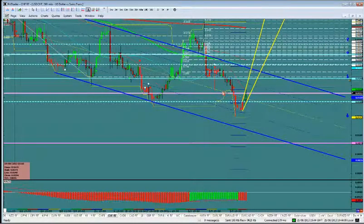To the downside. Right? Obviously, it could keep going, and there's a big opportunity down here, but that's going to exceed its ATR, so it's probably not going to happen.